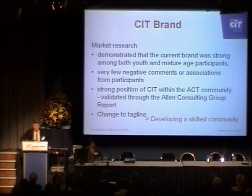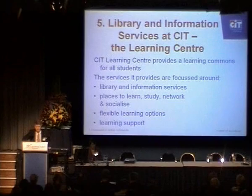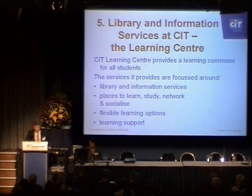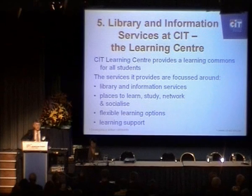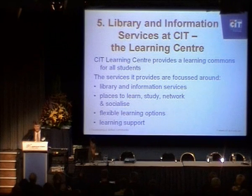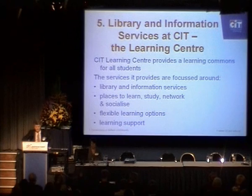So, the final section that I wanted to focus on today is to discuss a bit about library and information services at CIT with a learning centre concept. The CIT Learning Centre that we're developing, and when I say learning centre, I mean we've got one of those on each of our campuses, and I'll show you some details of that in a minute. We're looking at developing a learning centre which is essentially a learning commons for all students, with a strong emphasis on moving learning from being teacher-centred in traditional classroom settings to a learner-centred approach.